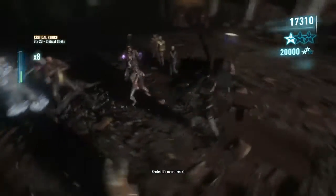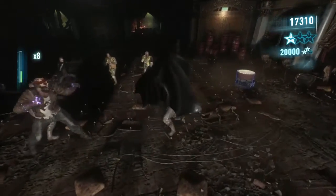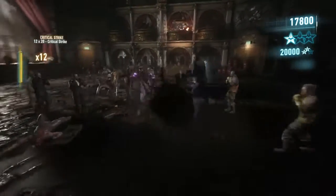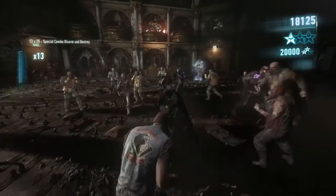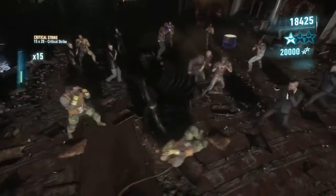Now, where was I in the story? Yeah, so we're at the end here. That version of Joker's dead, and Jason's like, I hope I shot the right one. Now, I love this issue. I thought it was unique in many aspects.